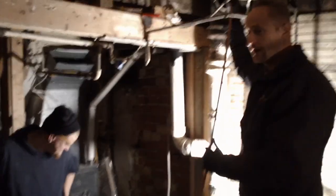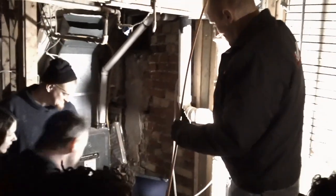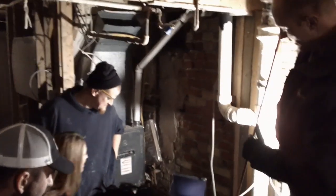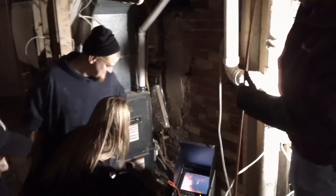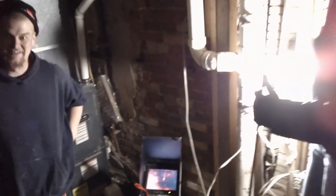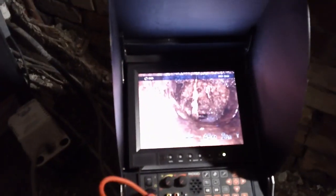Jeff, can I have your wallet, please? This is the surprise that I usually come across. It's literally a 90%, 95% blockage caused by tree roots. What I'll do is reset the count, and on the way back I'll be able to determine exactly how many feet it is from the stack.